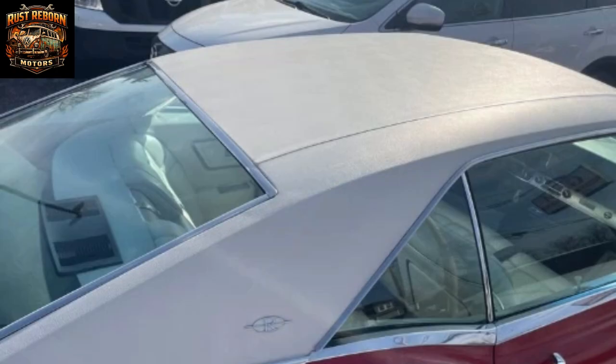Buick's reputation for smooth, torquey engines and refined ride quality is a defining part of the Riviera's appeal, and this particular example is portrayed as delivering that experience just as it was intended when new.